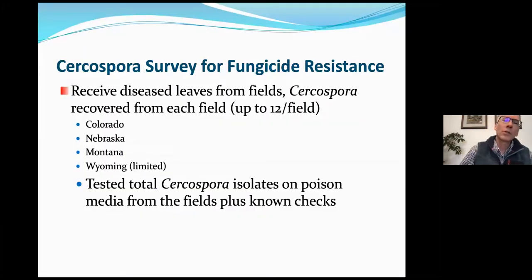So we've been doing the Cercospora survey, I believe, as long as I've been here, I think the first years was like 1996 or something like that. And this was as we started seeing a little bit of fungicide resistance in the high plains sugar beet growing areas. And Western Sugar had asked us to do these surveys.